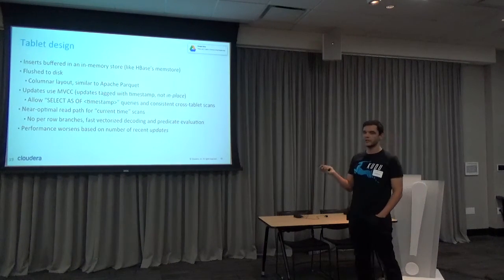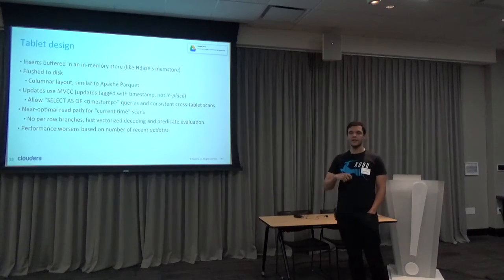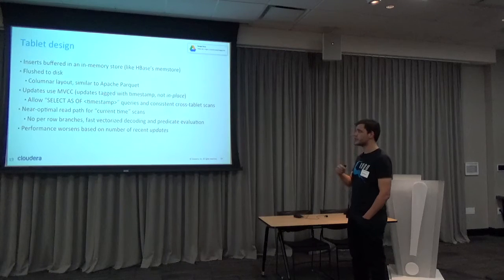Updates use multi-version concurrency control, which is a database technique. And one important feature here is that we allow selecting a timestamp. So you basically can query arbitrarily in the past, and you're guaranteed to always get a repeatable read, which is fully consistent.